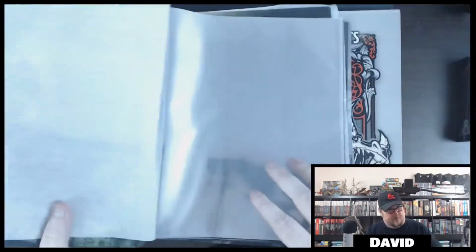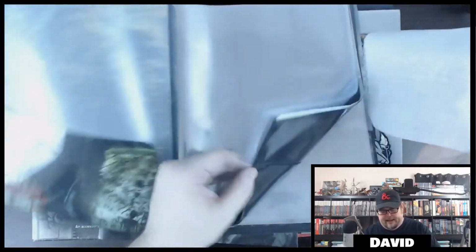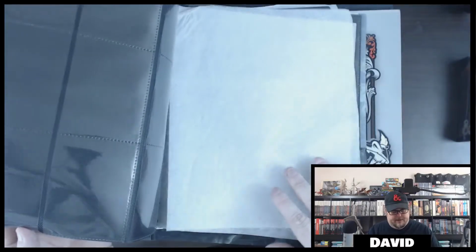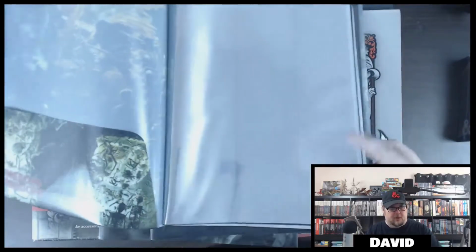What it is, it's basically got a couple of pockets on it. You can put your character sheets. And then it has a bunch of pages that you could put character sheets in. Here's pockets for spell cards and stuff. Really nice. I think they're about $10 a piece at the game store. They were like $8 or $10 a piece. You could put quite a few spell cards in here and stuff.